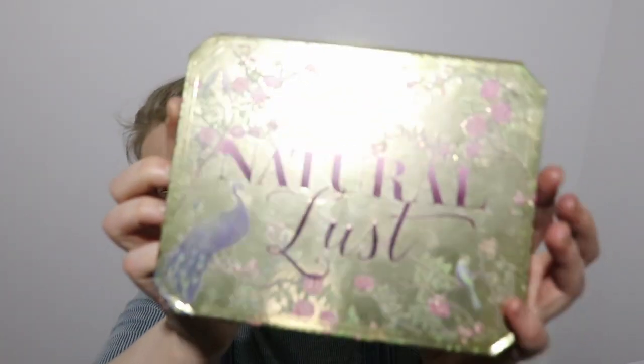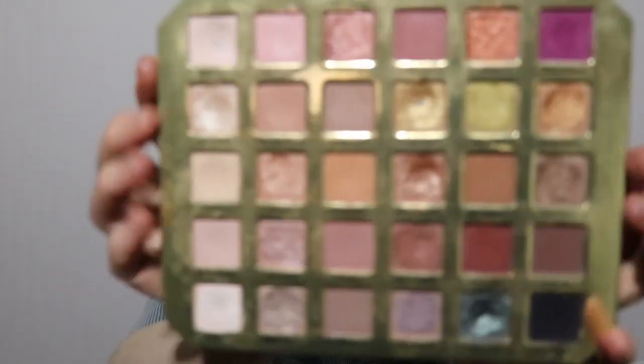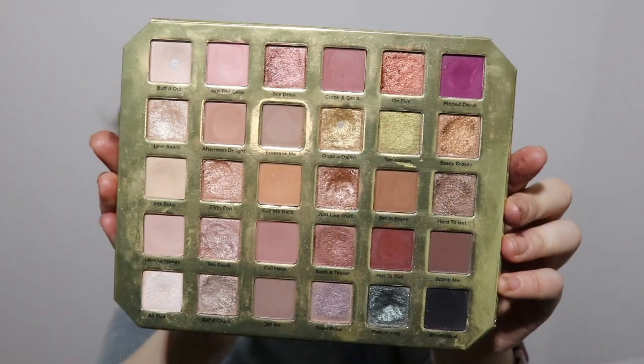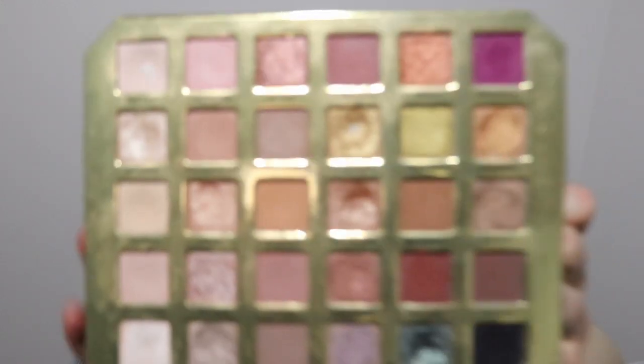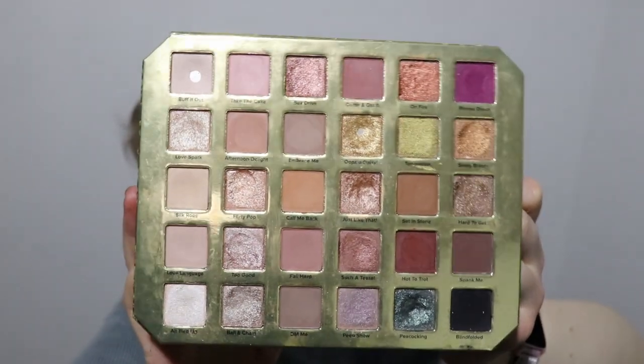Then lastly, we have the Natural Lust. I really like this palette. This is my only high-end palette, and I love it. It has 30 shades, so if you think about it, more than 1/3 of my whole eyeshadow collection is this palette. But, well, this is it. It has been used, it has been loved, and it will be used and loved even more.